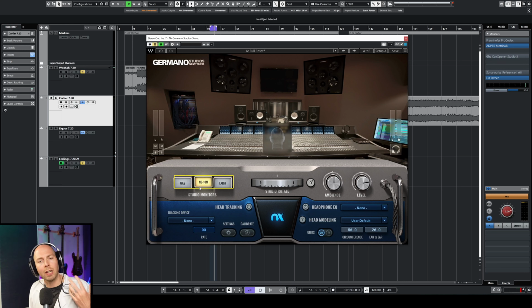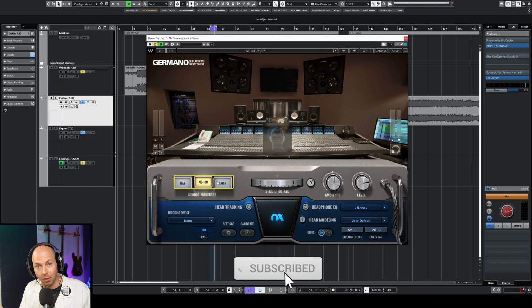If you find that you tend to like the sound of the GA2 over the NS10, that's totally fine. That's completely your preference. But if we look at the impulse responses, we know that the NS10s are flatter, so that tends to reproduce better in more devices. So those are my thoughts for NX Germano by Waves.